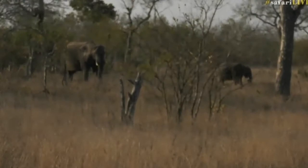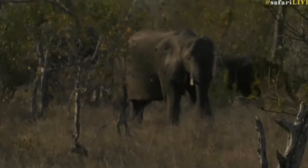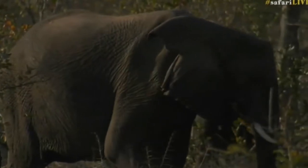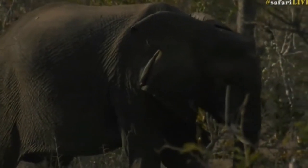But that female there is very unique. You can see she's got a massive tear in her ear, so there's a big V shape that's been torn out, and you can see actually where the remainder of the ear is flapping down there. That would have been very painful.